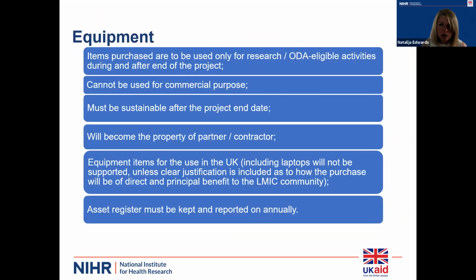So, a little bit about equipment, as we are quite often asked a lot of questions about it. If you are purchasing equipment, it cannot be used for commercial purposes. It must be sustainable after the project end date. And it has to be used for ODA eligible activities only, during and after the project has ended.